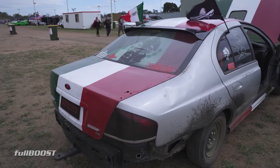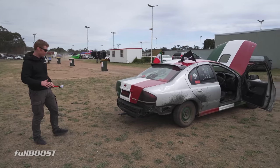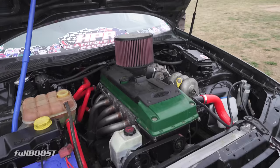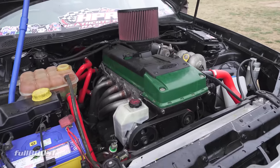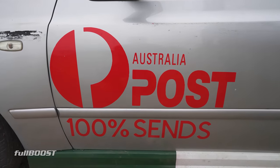This BA just sums up Australia, doesn't it? It's got the full Mexican Hoon cartel vibe going to it. Chap just informed me he's got a built engine in it. It's about to put a twin turbo setup on it. It's kept it NA for this weekend because it's a fresh engine, but it's actually a fair bit of detail going into this.